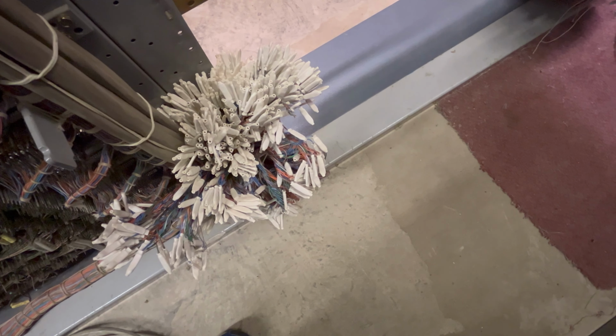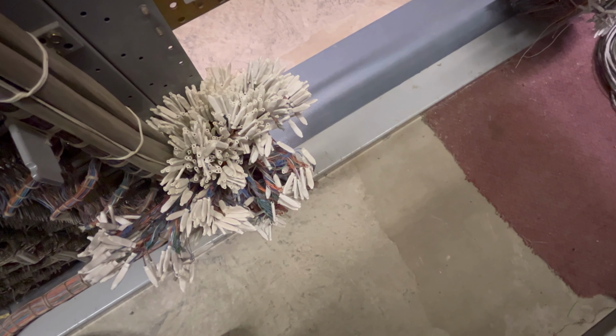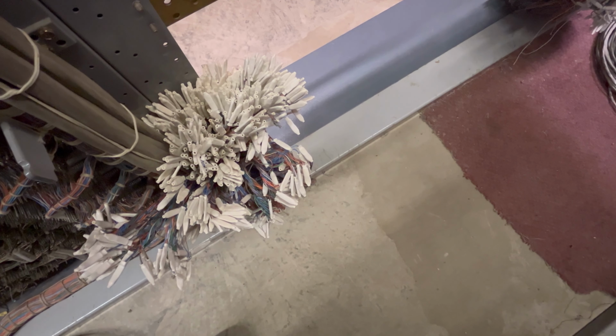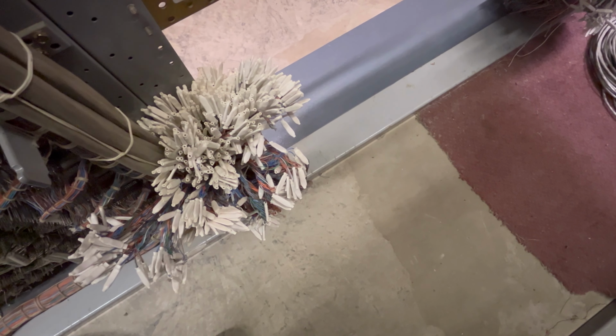So we had to cut a harness between bays 2 and 3, and this is one of the splices. This took me many hours to resplice because I was laying on a cold concrete floor doing this. This is one of 2. Here is the other splice.